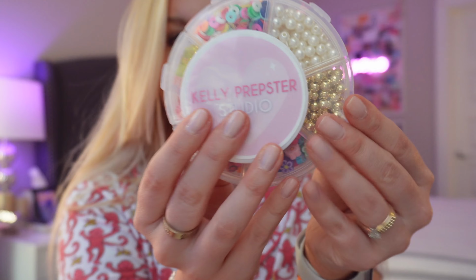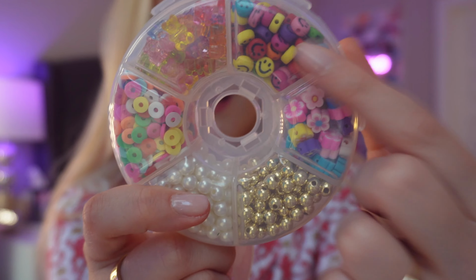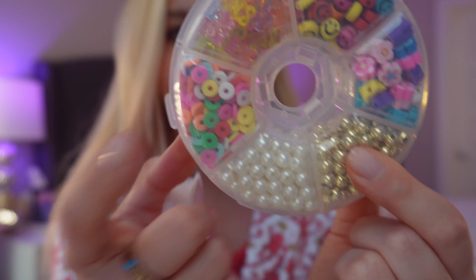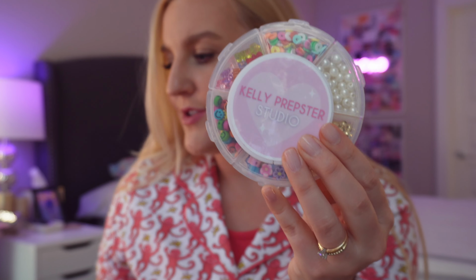So let's get packing. We're gonna start off with Sophie's order, and Sophie is such a sweet friend. We follow each other over on TikTok, and she ordered my new bead kit, which is 6 different types of beads. You have gummy bear, smiley faces, aloha, gold, pearls, and clay beads in this super cute little container with some elastic. And then she also ordered a mystery box. So I'm going to put all of this stuff into a bubble mailer. I'm also going to include a jewelry care instructions and a freebie sticker in her order as well.